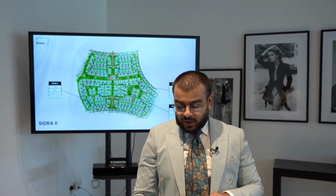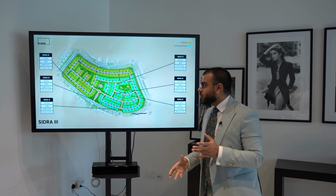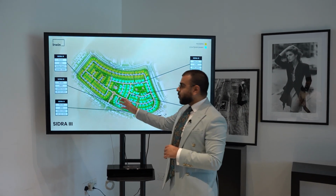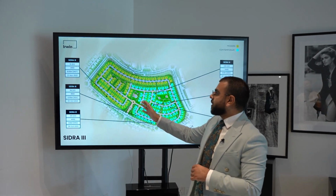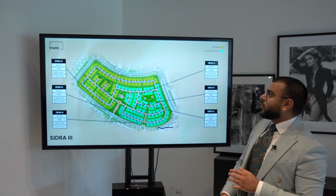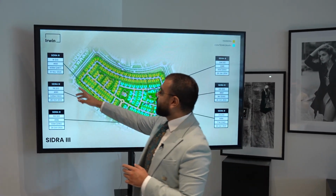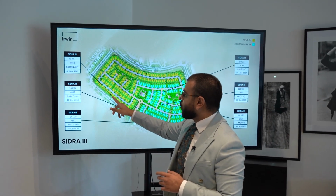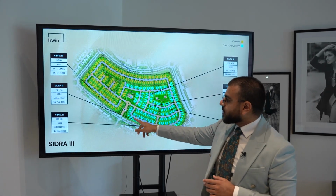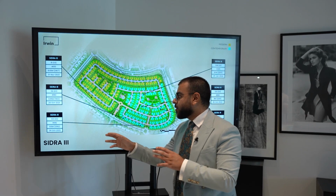And then finally we come to Sidra 3. There's been 6 transactions in total in Sidra 3. And as mentioned previously, you only have the one gate into the community, on the east side. There's no west gate. Now, starting with these 3 transactions right here. Villa 15, situated on the road backing towards Maple 3. Again, Villa 116 and 106, these are also backing the road towards the Maple community.